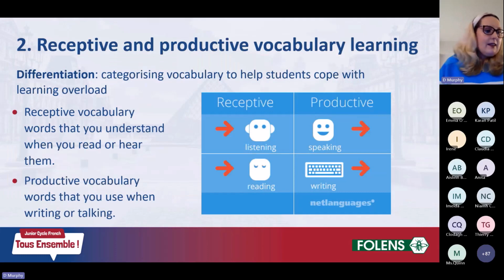The second thing that I like doing with students is, I suppose, getting them involved with their vocab learning. As I said, in the past, we just had that old school style of a vocab test. Here's 20 words, learn them. I might have been sitting there going, why do I need to know the word for chimpanzee? It didn't matter. It was in the book. It was set by the teacher, and I had to learn it.